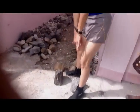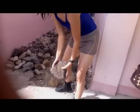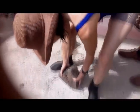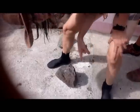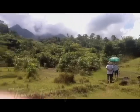It's really heavy. Look at this, oh. See? This is iron. It's really heavy. Good for the island. Good for the island. Don't take this out.